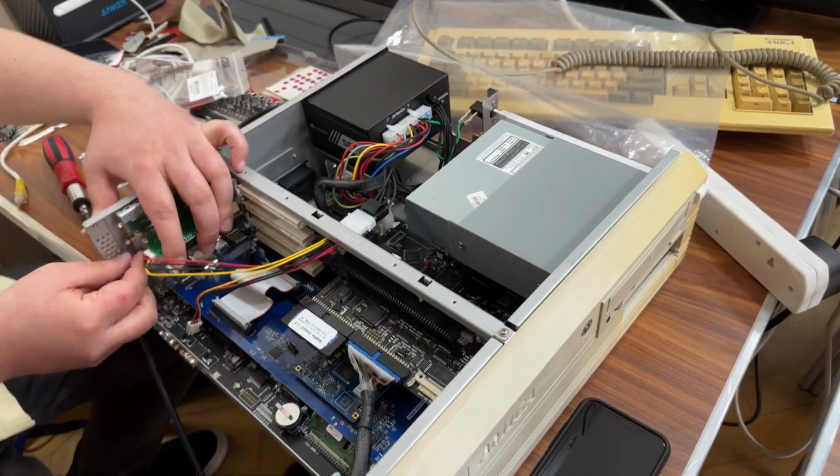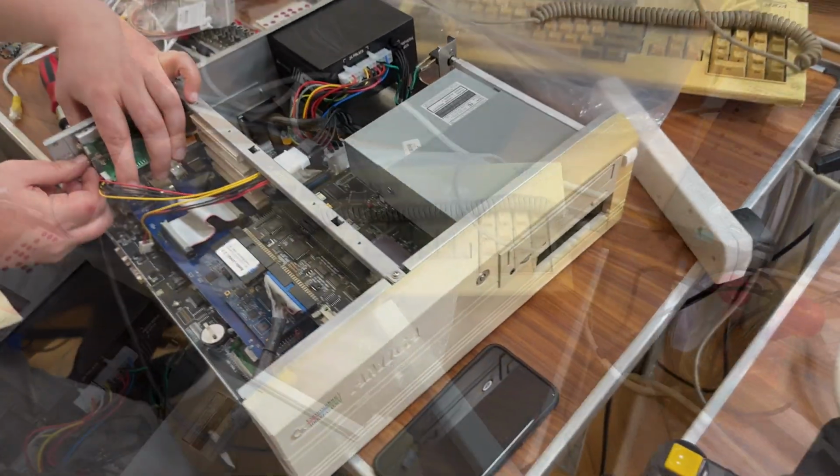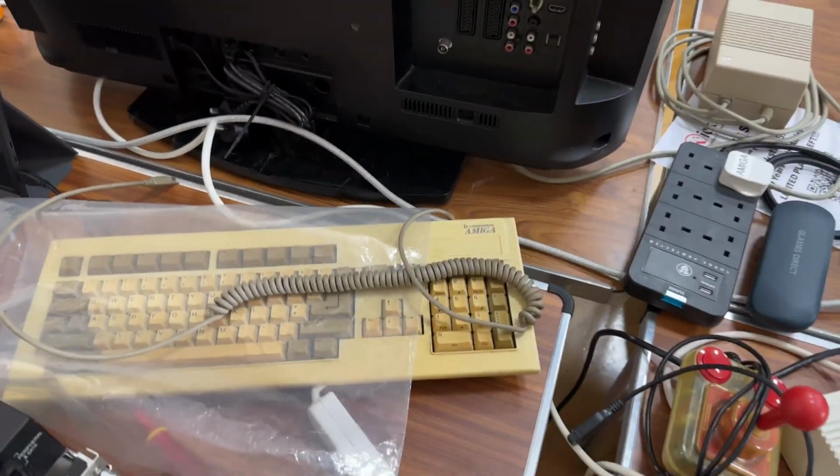If you ever want to retrobrite this, I could do this for you if you want. Ooh, the keyboard really needs it, doesn't it? And moving on.